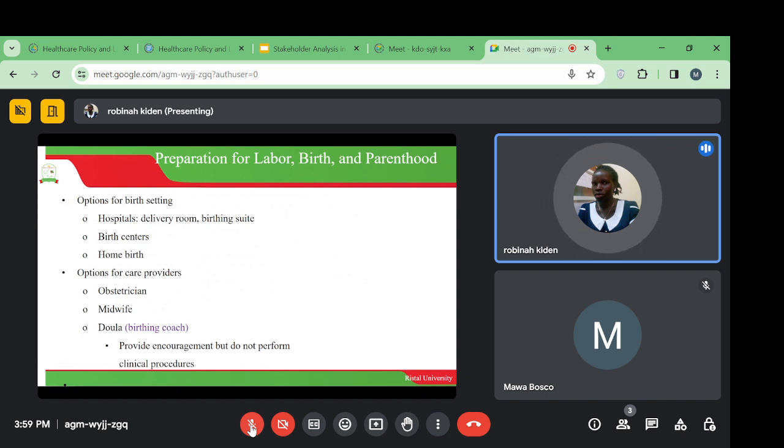Preparation for labor, birth, and parenthood. Options for birth setting. The mother can decide to deliver in the hospital, in the delivery room, or in birth centers, or at home in her own home. Options for care providers: she can choose to use an obstetrician, a midwife, or a doula. The doula is a birthing coach who can help her during the delivery.